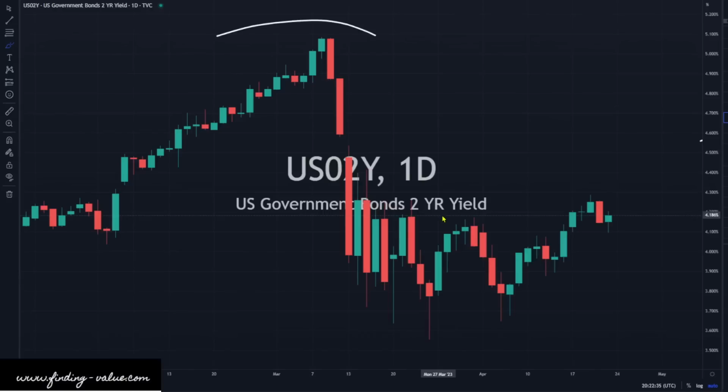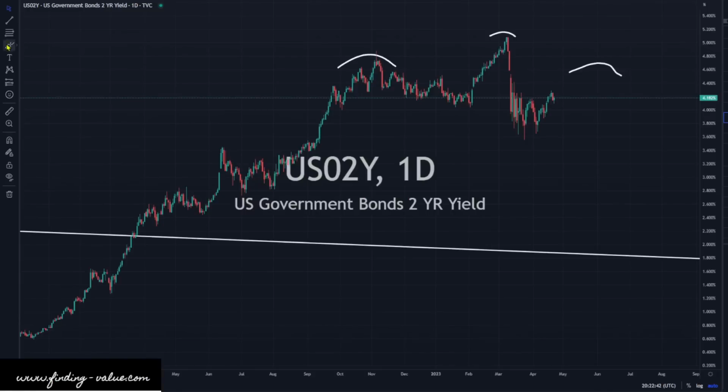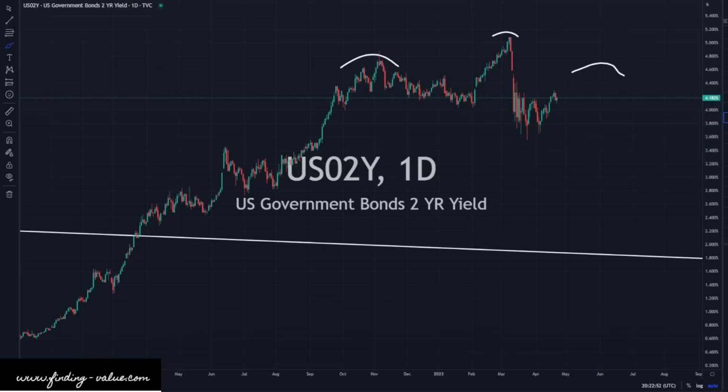The US 2-year is up a little bit, 0.84%. Is my guess going to pan out here where we go up, potentially creating another shoulder and then heading lower with a neckline like that? We'll see what happens. Again, I don't know the future. That is a 100% guess, but it is behaving like it's going to do something like that. So maybe we go up for the summer and then head lower for the fall or something like that.